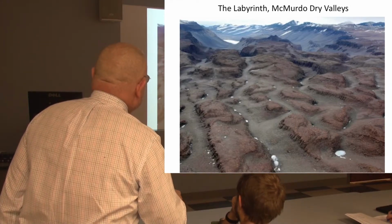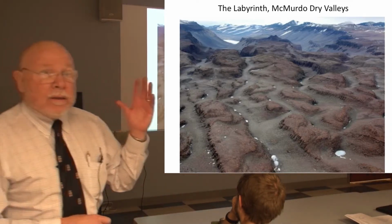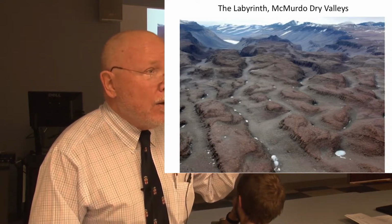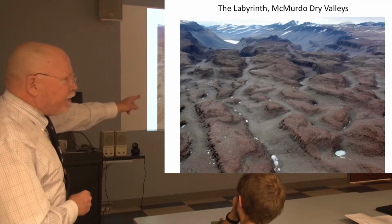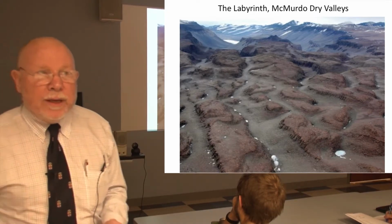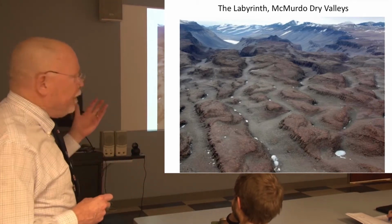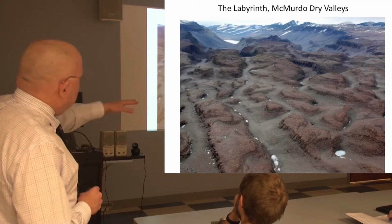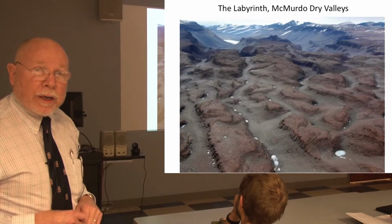And Adam and others have argued that this is scour. It looks like the Scablands, right? It looks like eastern Washington and Oregon, the Scablands. They've argued that this is a subglacial outburst flood. And so not only could this discharge from underneath the glaciers have importance from a geochemical and an oceanographic point of view, it could be helping to carve the landscape of Antarctica as well.